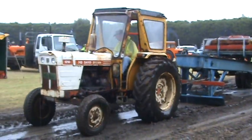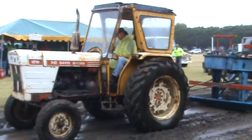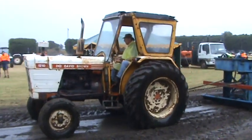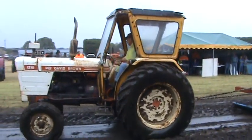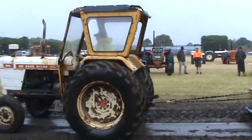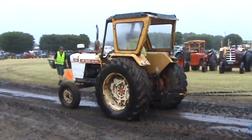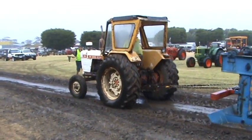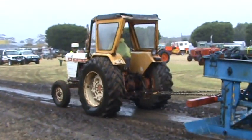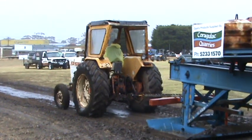Another David Brown on screen at the moment. See what this particular David Brown, that's a 1210, can do, and that David Brown too will also go on and experience a full pull here at Colac. The pace of this David Brown compared to the previous is a little bit slower, but it is still going to go on and make a very, very good pull, and also go on and have a full pull in some very, very difficult conditions here at Colac.